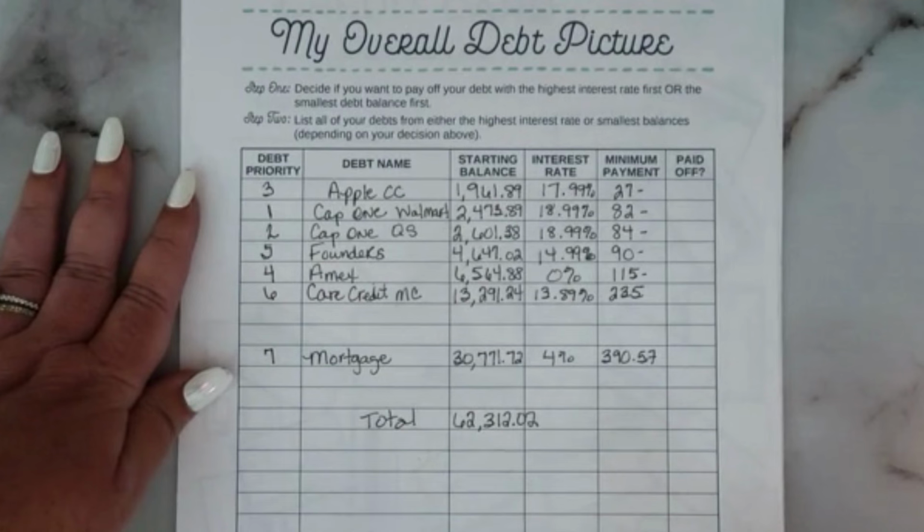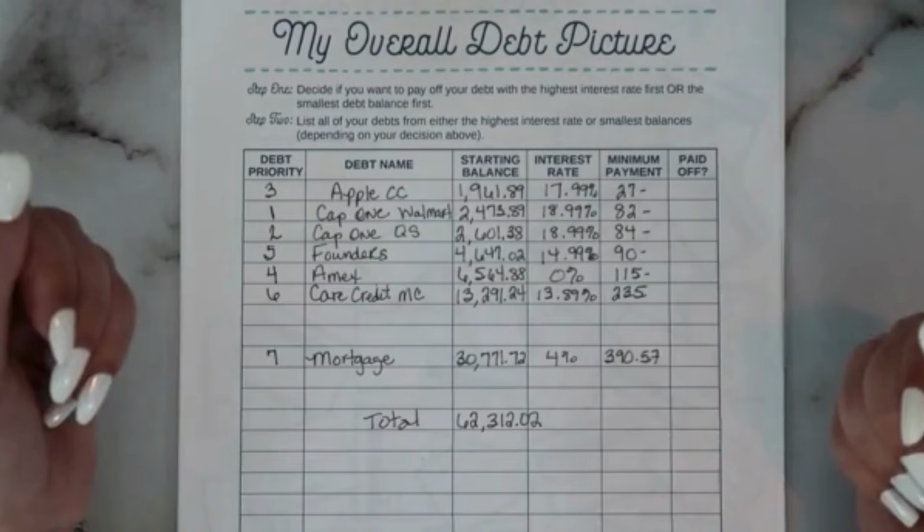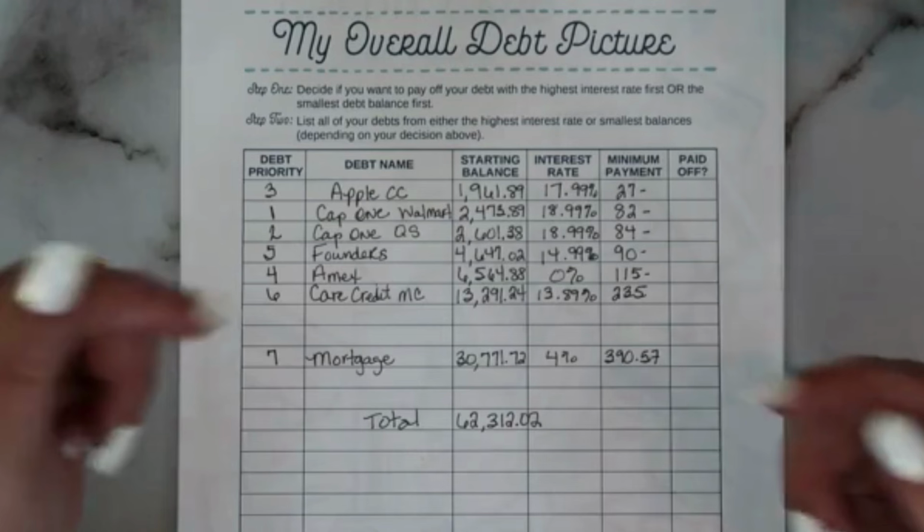So guys, please just send me your love. Send me a happy face in the comments below to cheer me up. Send me some flower emojis.